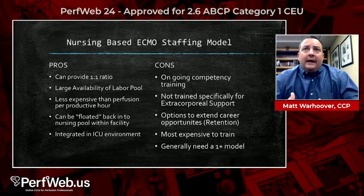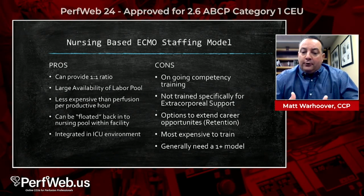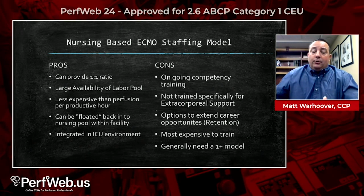And then this is the one that's hardest for me. It's the con that we run into: the options to extend their career opportunities. It's retention. You get very intelligent people, and you offer them a step up from their normal daily platform as an ICU nurse. You go, hey, I think you'd be really good as an ECMO specialist. Let's invest some time and money, because you have the effort, the drive, and the capability of doing this. And then you achieve that.